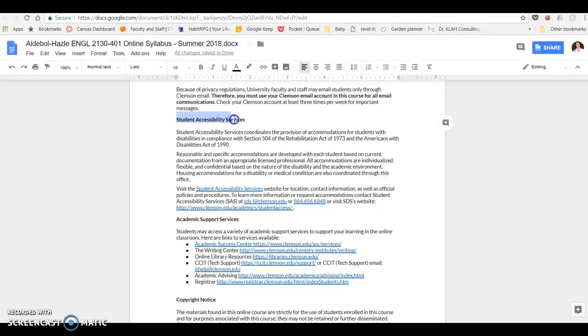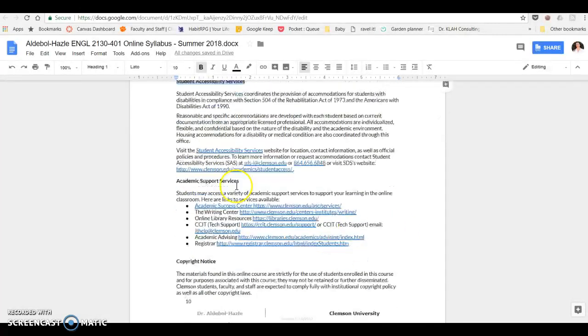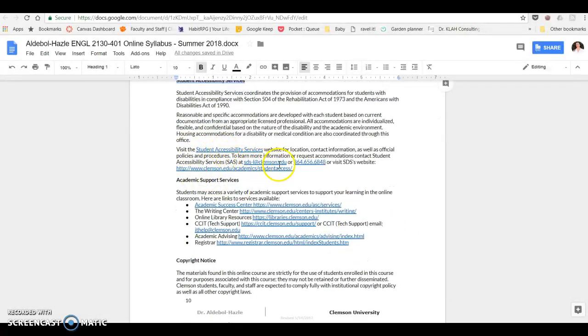Also, Student Accessibility Services. If you have anything that might prevent you from being able to complete your work for the class, you might consider talking to Student Accessibility Services, seeing if they can help you out and get you a letter of accommodation. Here's a link to their website. This is their email address, and this is their phone number, and this is the URL for their website.